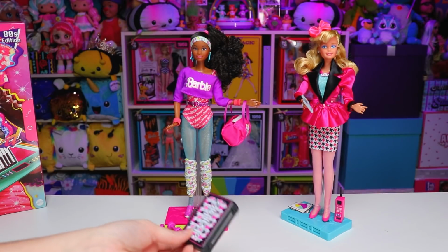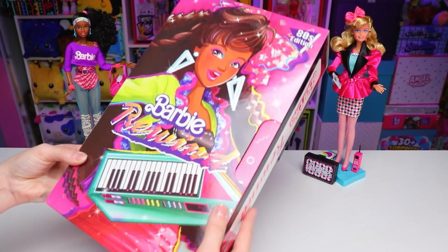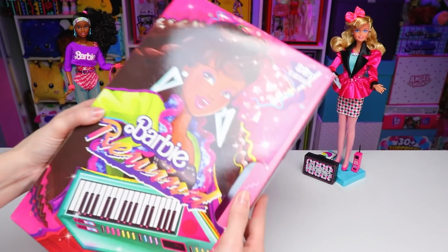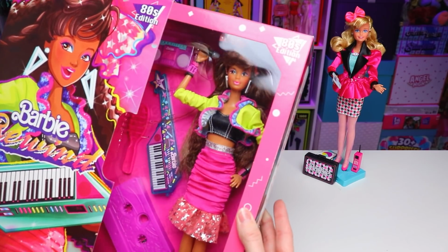So let's set her off to the side with Barbie number 1 and move on to our 3rd and final doll, the Night Out Barbie. So let's just go ahead and slip her out of the package. Oh, I love her face sculpt.